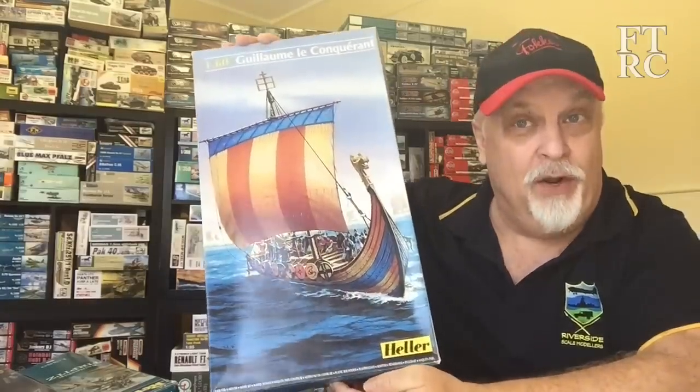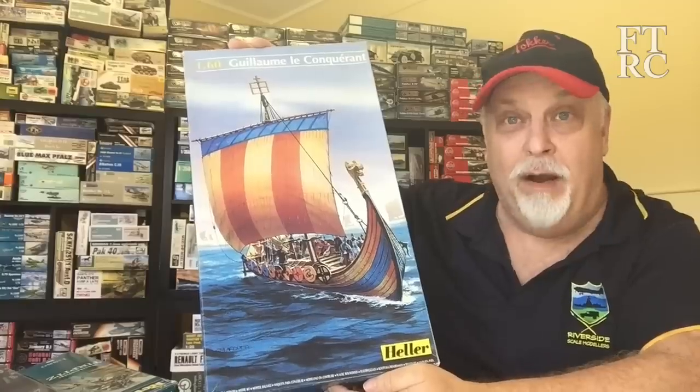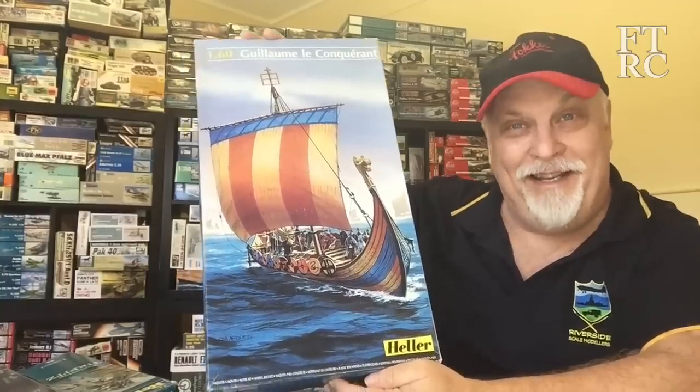I have got a lot to show you. Now, I've got a whole pile of kits down here, and I want to go through them. And I'm going to start with new kits, right? I'll do the Workbench segment second. Yeah, I'm in Australia. We're upside down, mate.